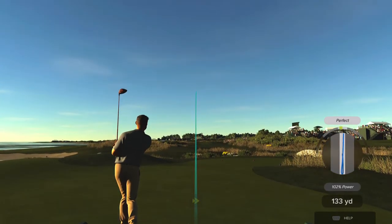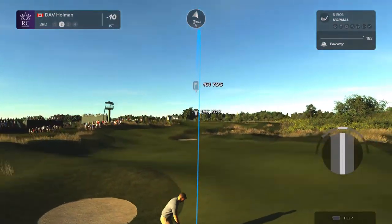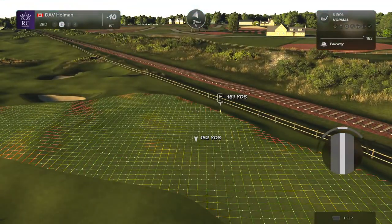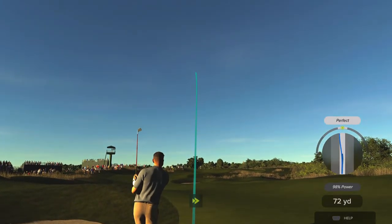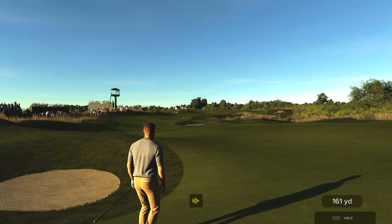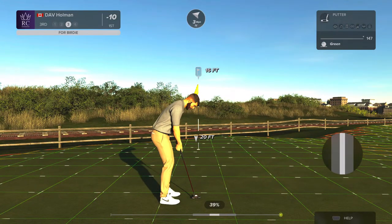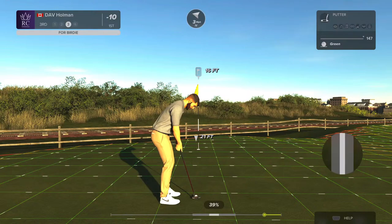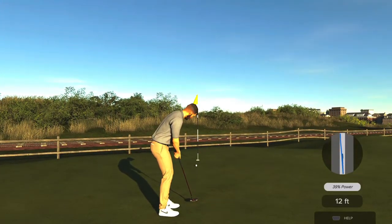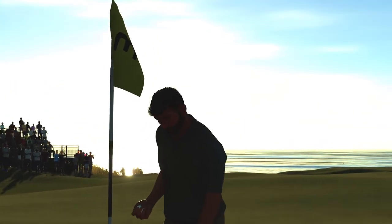Yeah, great rhythm on that swing. This one from about 160 yards out. And choosing the 8-iron here. Quality shot, that one. This putt is 16 feet to the hole. Well done. Take the birdie. Oh, that settles the nerves right there.